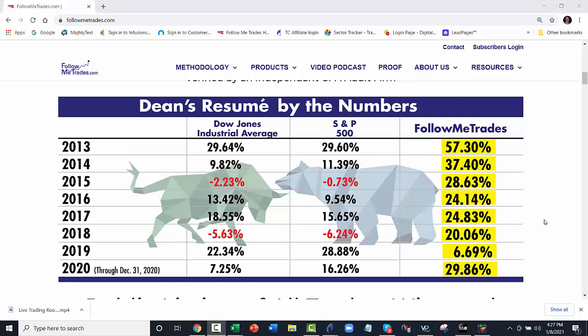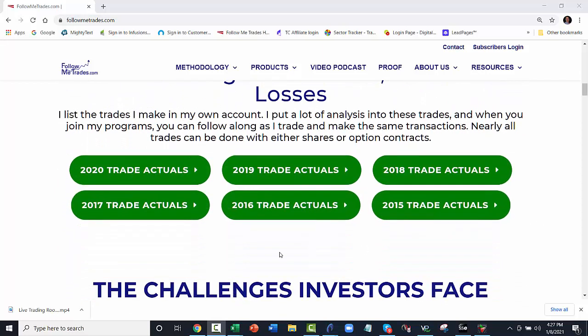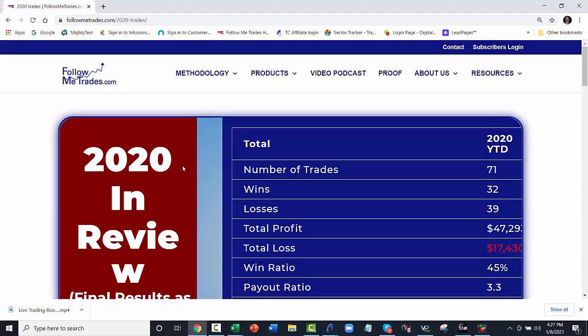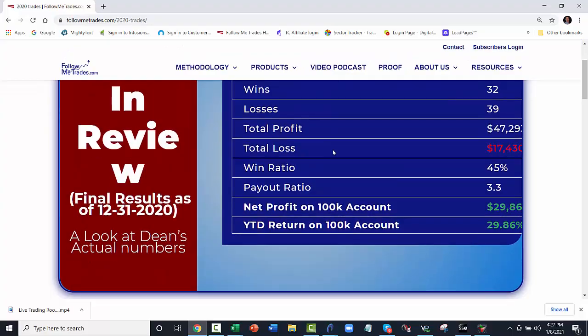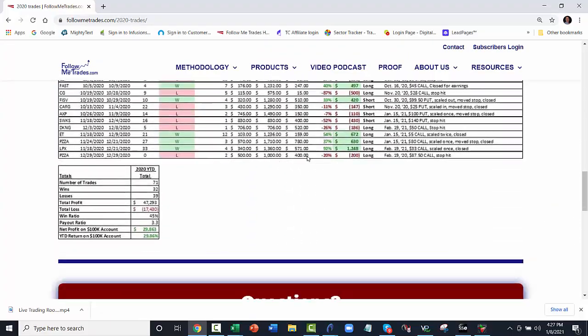Now these results are trades that I actually took in my own account. That's audited by a third-party CPA firm. And on all of my trades, I provide complete transparency. You can click on any year and you can see 2020. I list the total number of trades I took, winners, losers, and the details of every single trade.